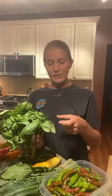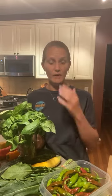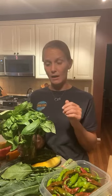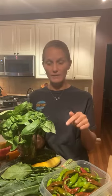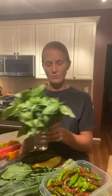You can make freezer cubes. So if you have a lot of basil, I just made a big, huge batch of pesto this past week to use up the basil I had left. And now I have this new batch of basil that I can use throughout the week. And then whatever I have left, I'm probably just gonna puree and freeze to make freezer cubes. So that is our basil.